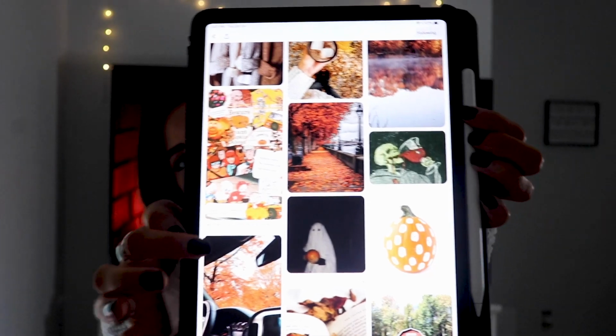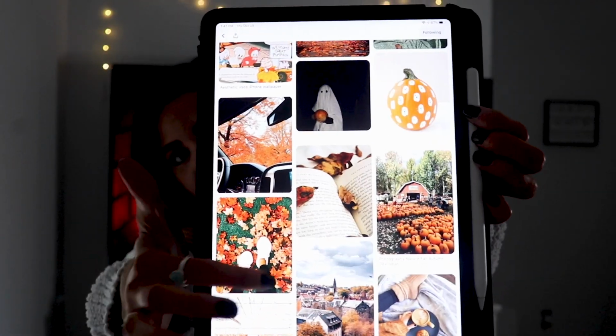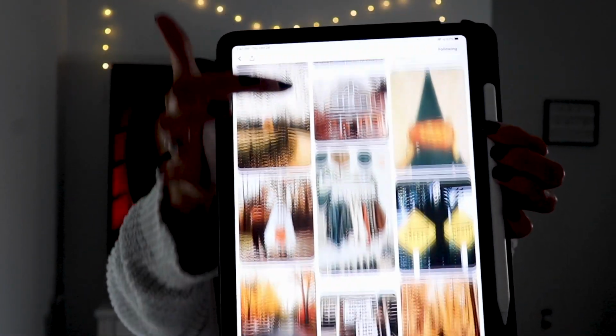So the next thing is a fall Pinterest board. I mean, you gotta have one. It helps to just scroll through it sometimes. Next, you gotta have some movies. You know, you're gonna have some good movie nights with popcorn and hot chocolate and apple cider. I would definitely recommend a good fall movie, and for me that would be Harry Potter. Good fall movies are a great essential, and also fall books are.